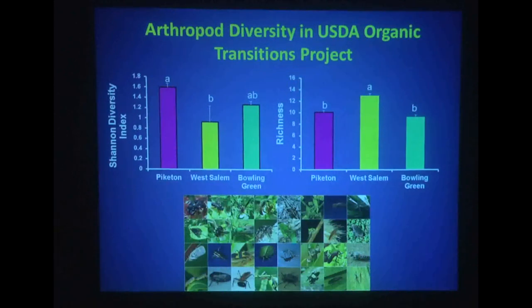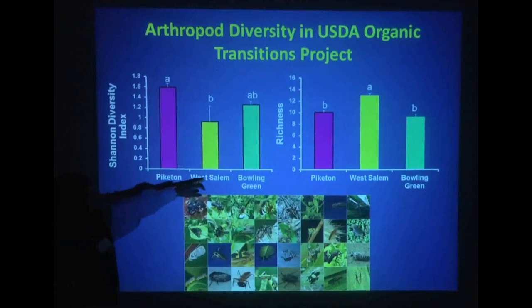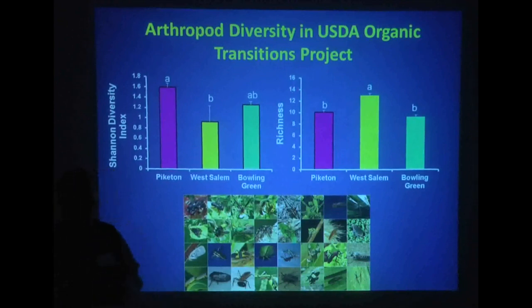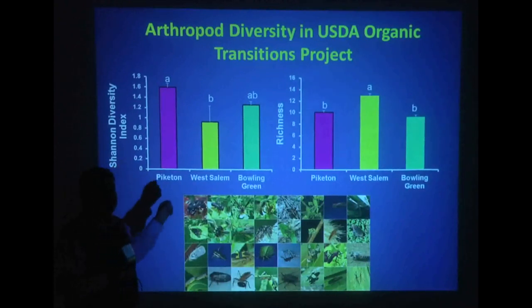And this one, same result, result from the experiment. Again, look at the Shannon diversity index. That means the diversification of organisms in soil. Piketon has the highest number of different types of organisms, not the total number, but diversification. And then West Salem and then Bowling Green. And we thought, because Piketon is in the south, a little bit warmer, maybe that has some diversification effect from the temperature. Yes? Can you clarify, this is an organic farm that's no-till or a conventional farm that was transitioned to organic?